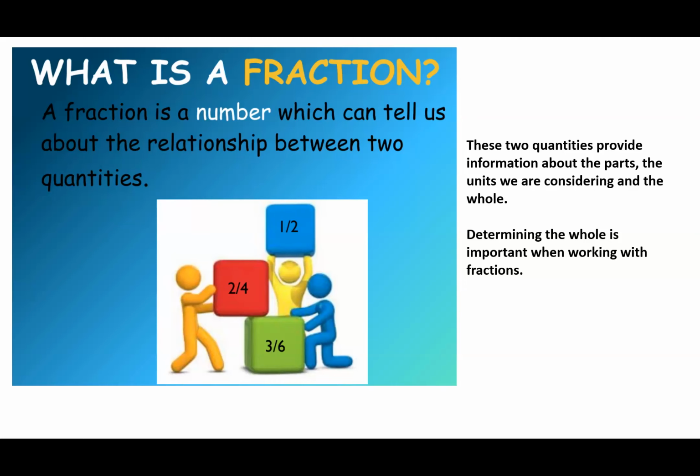And determining the whole is important when working with fractions. And that's that denominator, or that bottom number. That's critical. That's the first thing that you're going to start with. How many do I have altogether? How many equal pieces? And as much as you can, you're going to say equal all the time. How many equal pieces and how many equal sets?